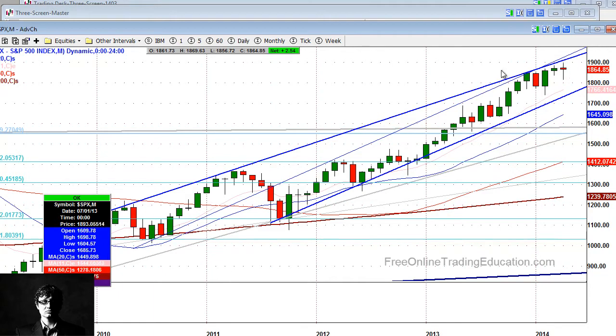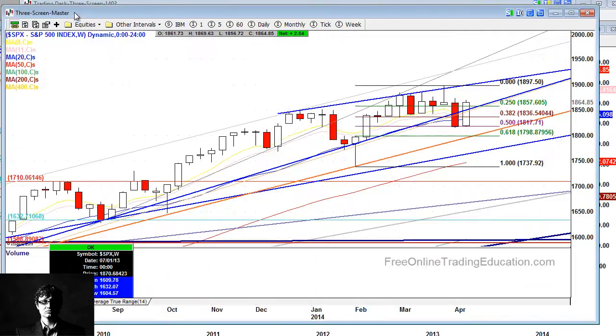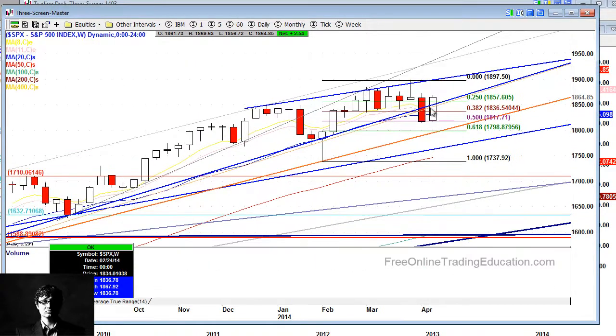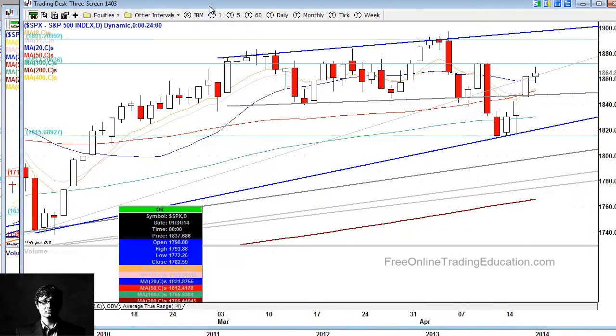Day trading, this is great. We love these big moves going back and forth. Last month wasn't so great for day trading even. Back to the weekly chart. Look how we're just kind of hanging out up here in this area. A lot of chop up here. Daily chart. A lot of chop.